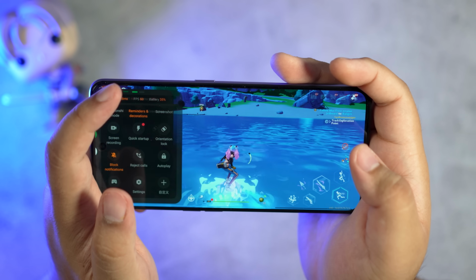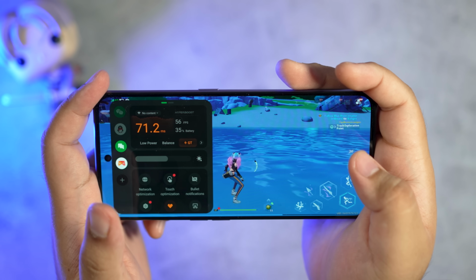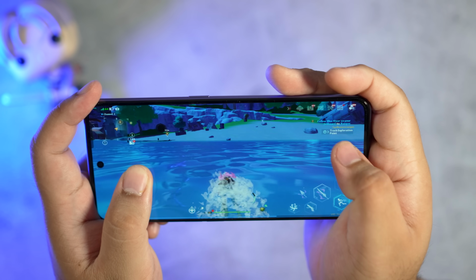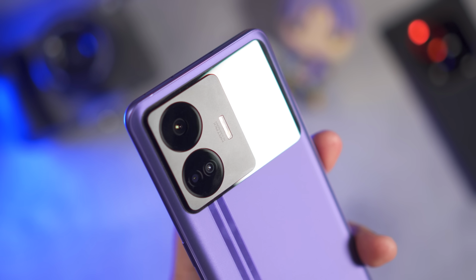Napaka high quality, at hindi ko pala nabanggit yung resolution nito is much better than a full HD resolution dahil meron tong 1240 by 2770 na screen resolution. That is way better than your typical 1080p resolution. Next up, pag-usapan natin yung camera.